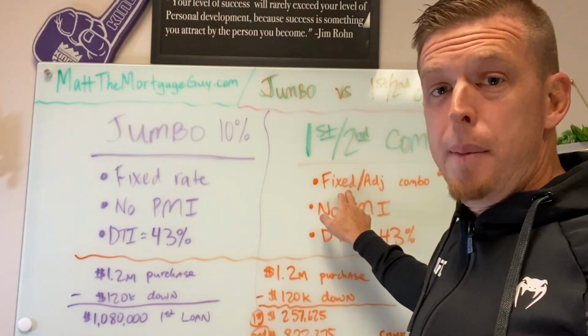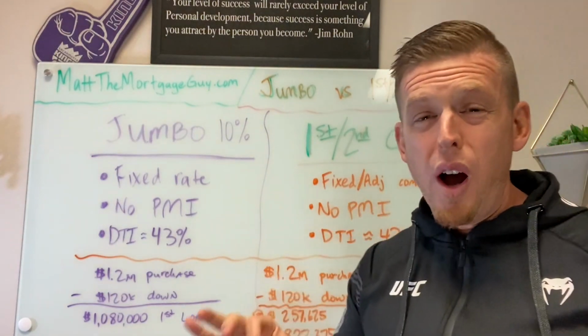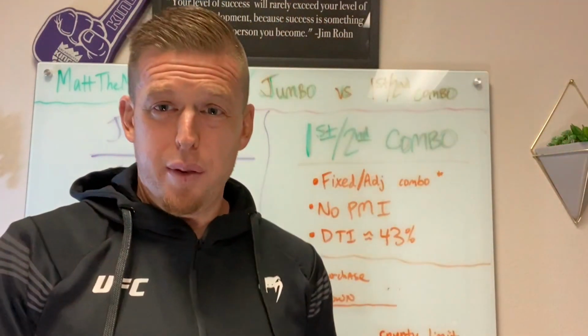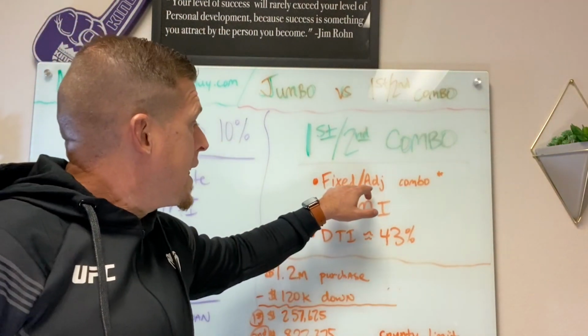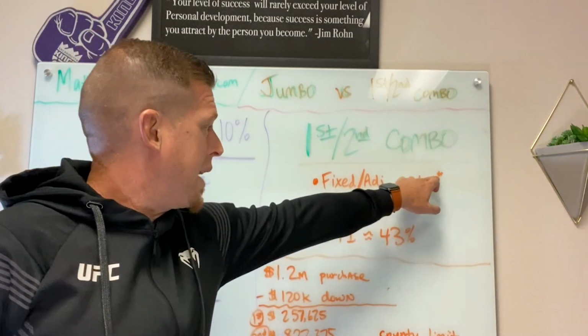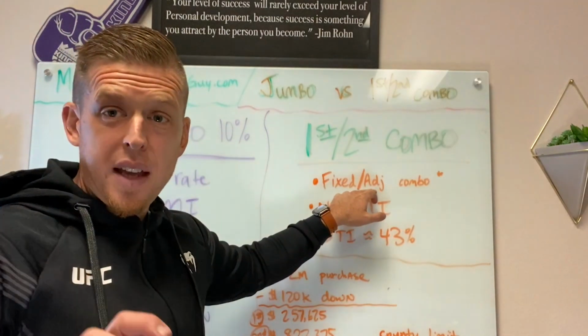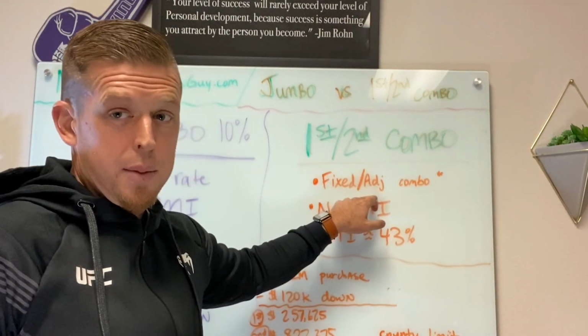On the first, second combo, I wrote fixed/adjustable combo because more often than not, this isn't the case in all of them, right? But more often than not, that first is fixed. The second is an adjustable rate. Now, sure, I put the asterisk here because some of those seconds you can find a fixed rate term, but more often than not, that's adjustable, right?